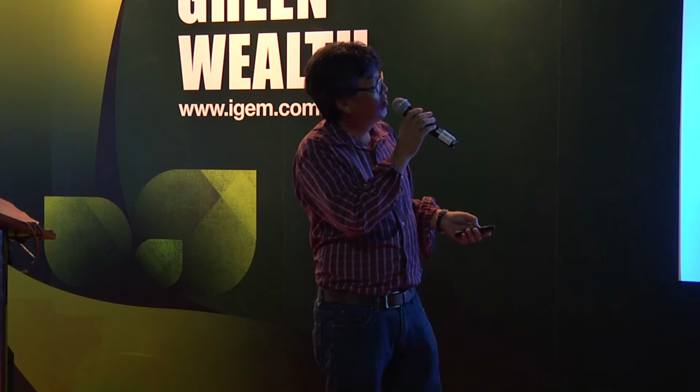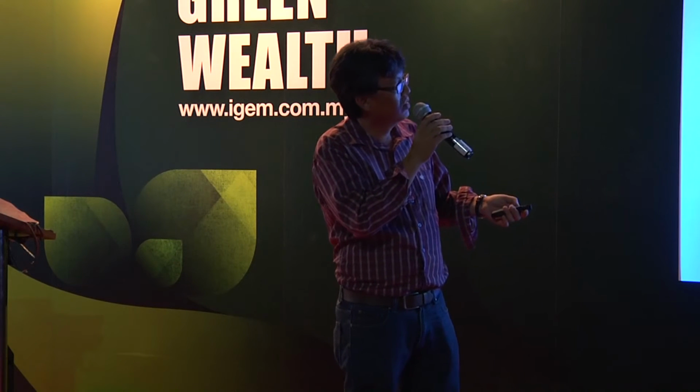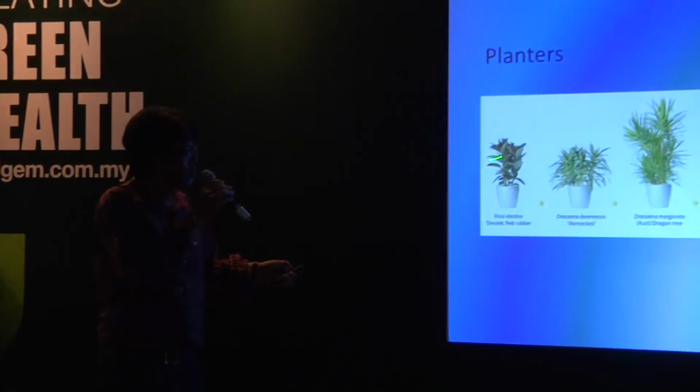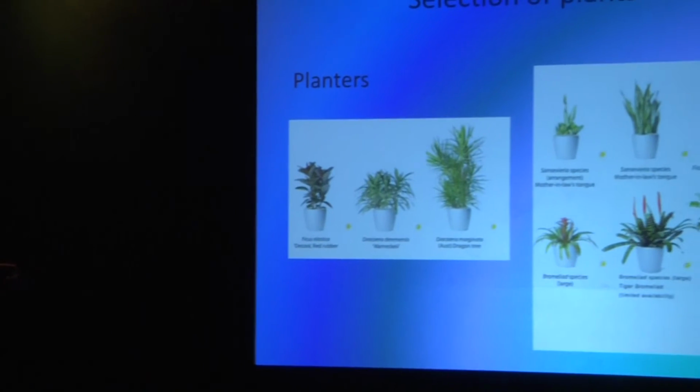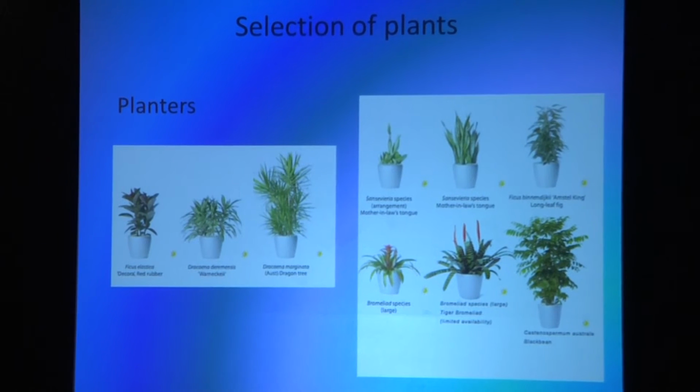Okay, the selection for plants or planters, of course, you have thousands of them. I'm not just showing some of these normal plants you can select. You have mother-in-law tongues, all right? You have a ficus, you can see a lot in supermarkets. Then dracaenas, marginatas, and bromeliad species too that have some flowers. All right.